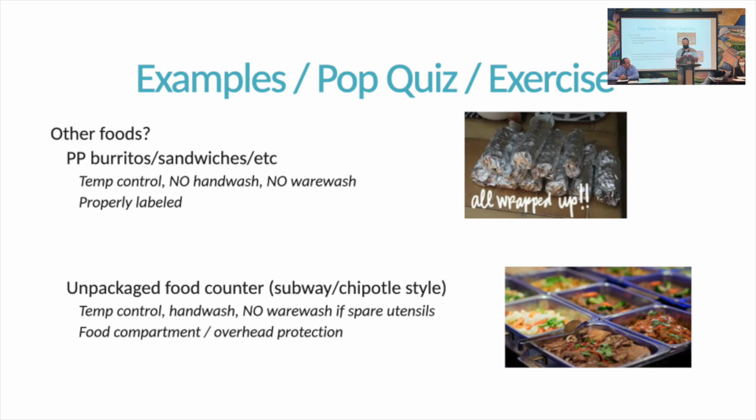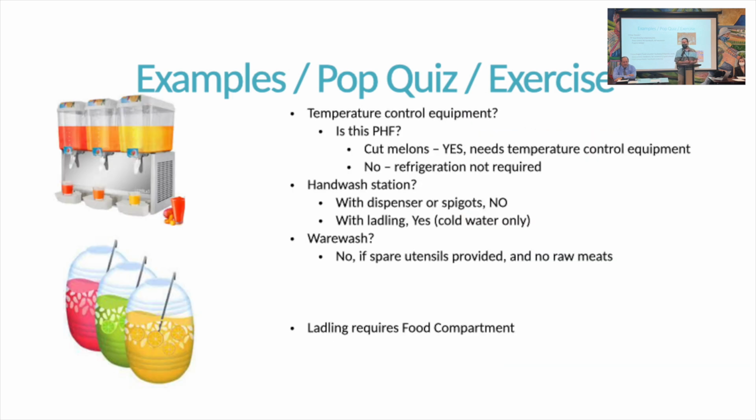So usually that means I've often seen a plexiglass display case or a glass display case or something like this. Some of our hot dog carts have a little lid that goes over that steam table, and all of those things are considered food compartments. Basically, you need a clean space, so you can prepare and assemble that food.